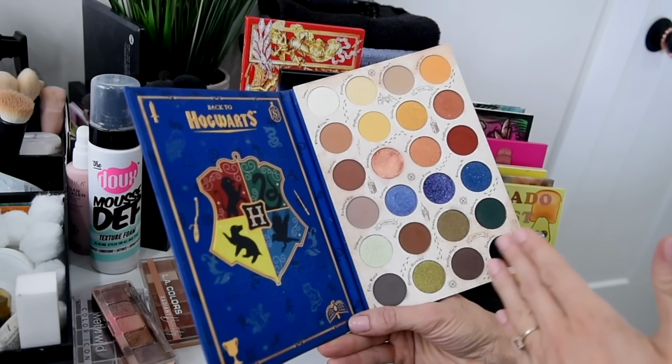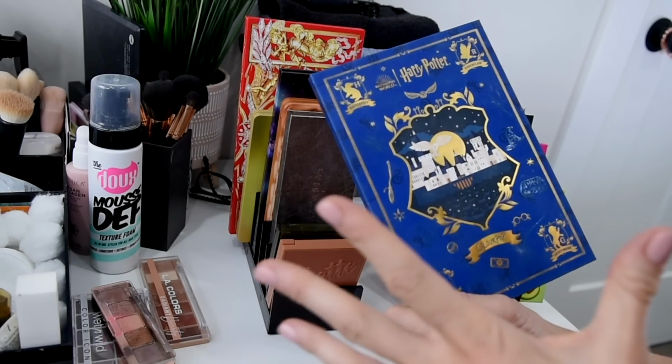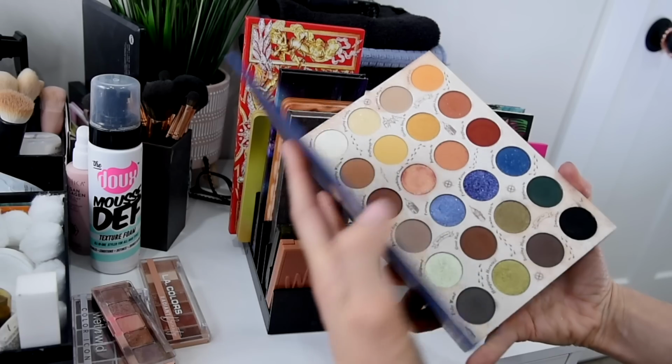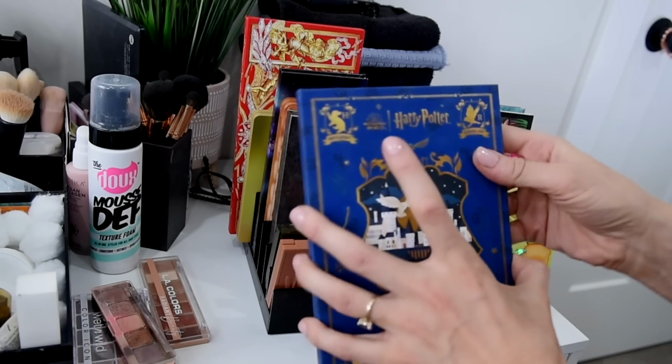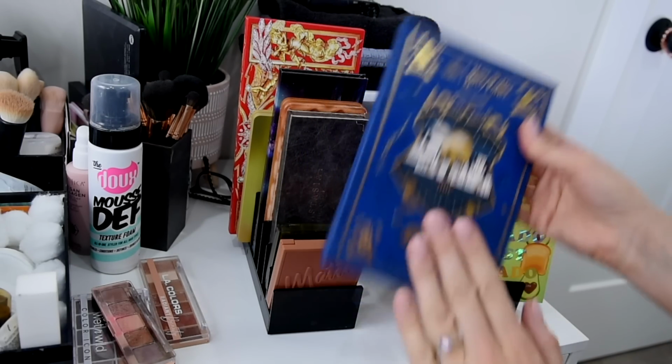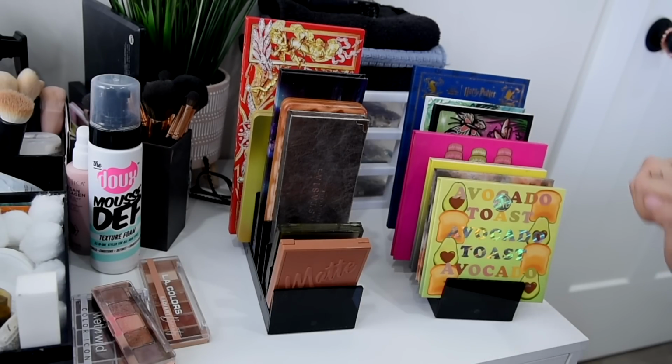I wish I loved the eyeshadows more, because the reason I want to pull this out is just because I'm in this fall Harry Potter kind of mood. And it's okay, it's not bad, but it's not great, and I really wish that it was great because this would be a holy grail item for me if the shadows were a little bit better, but that's okay. I'll still enjoy using it this fall.